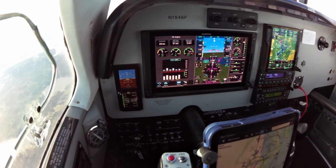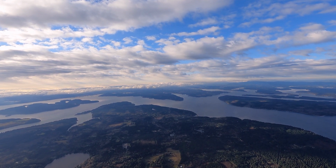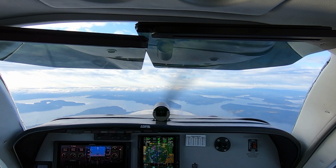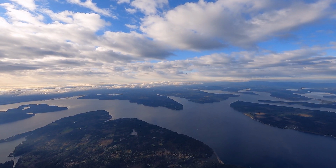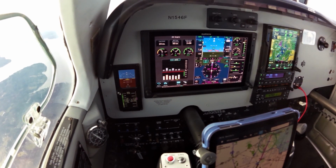Departure, Alaska 926, 1800 for 7000. Alaska 926, Seattle departure, radar contact, climb, maintain 15,000. 15,000, Alaska 926.